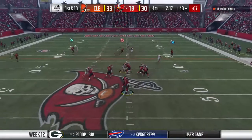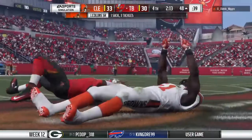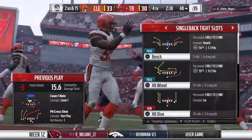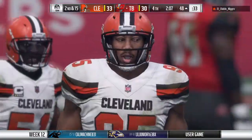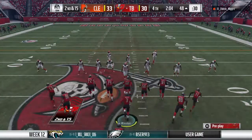Now a play fake here on first down. And no escaping this time as he'll go down. They got him for a sack. Jamie Collins. He's the one to get him, and that's sack number 7 for him on the year. And this will probably be the final play before the 2-minute warning.